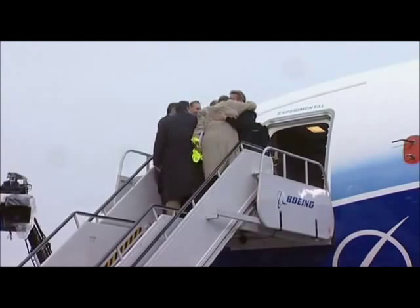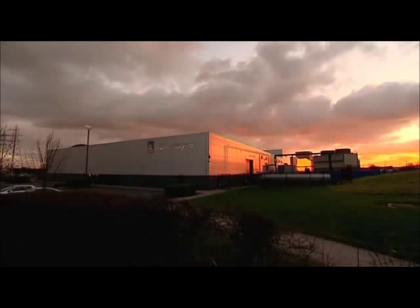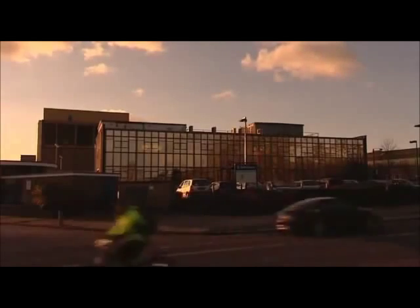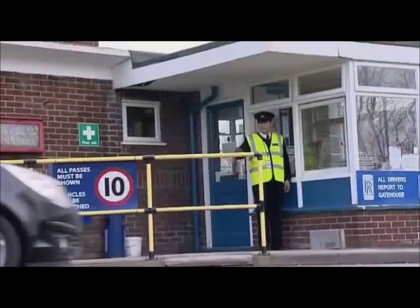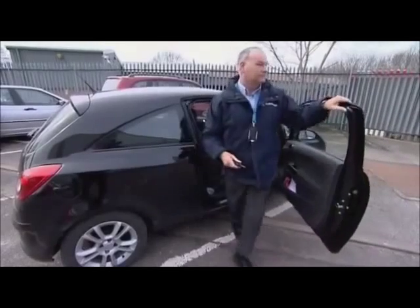It's a great day to be in the job. It's a great day to be in Rolls-Royce. It's a great day for Derby. For the 11,000 employees in Derby, it's another ordinary day, with more Trent engines to build.